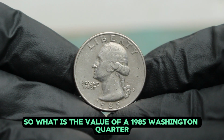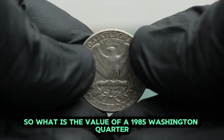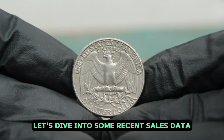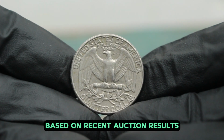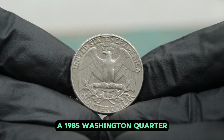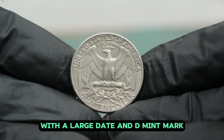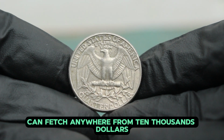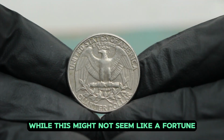So, what is the value of a 1985 Washington quarter in fine condition in today's auction market? Let's dive into some recent sales data based on recent auction results. A 1985 Washington quarter with a large date and D-mint mark in fine condition can fetch anywhere from $10,000, while this might not seem like a fortune.